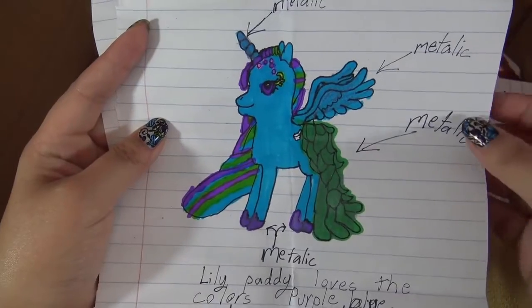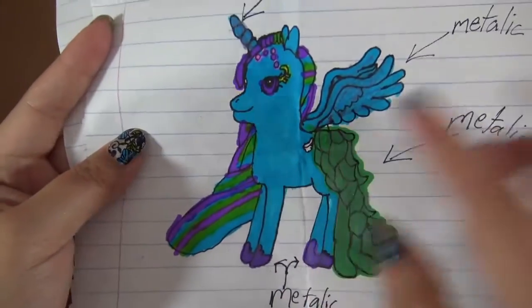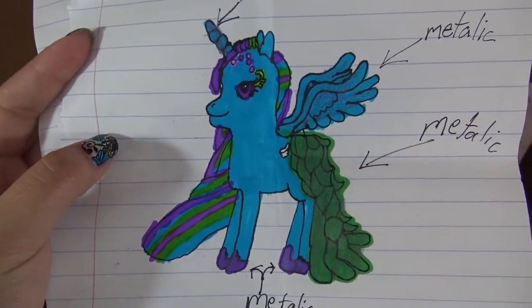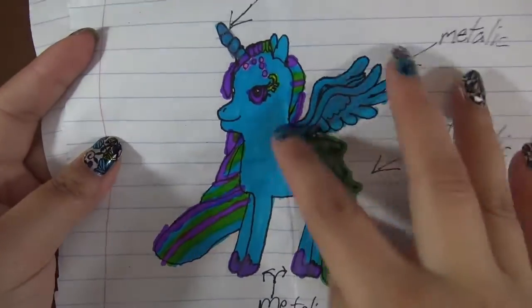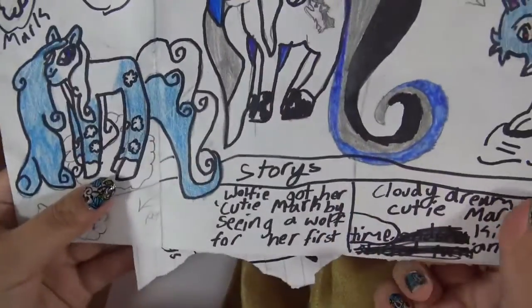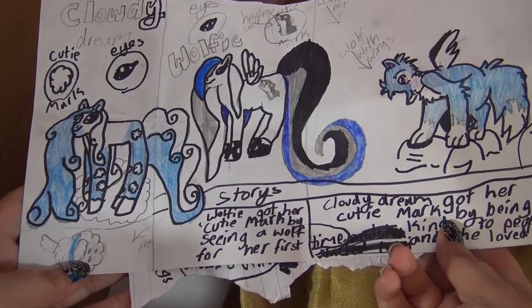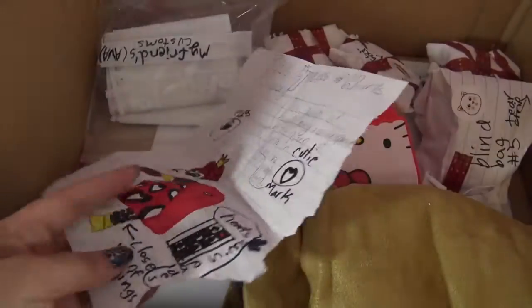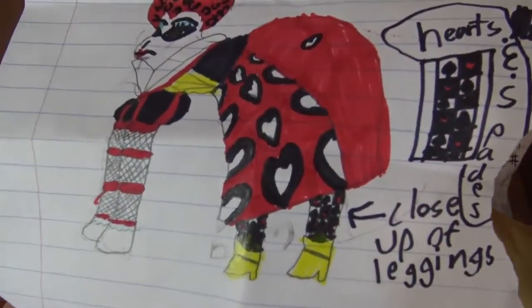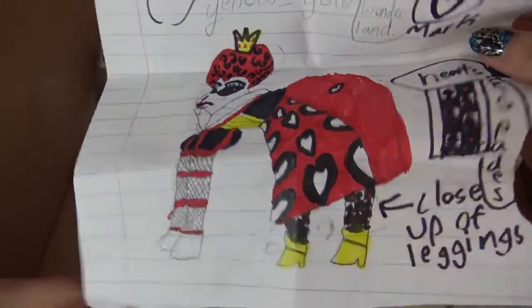This next one is Lily Patty. I love it. It's like a metallic blue. I love anything metallic, shiny, glittery, so I love that this is a metallic pony. These are cool too. Check out those. A little wolf pony. And this one, the Queen of Hearts. That is just really cool. The detail on that one is amazing.